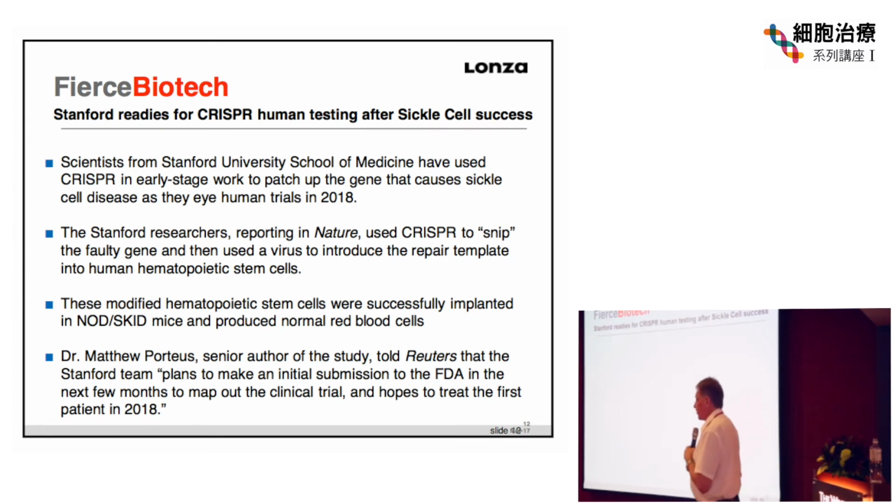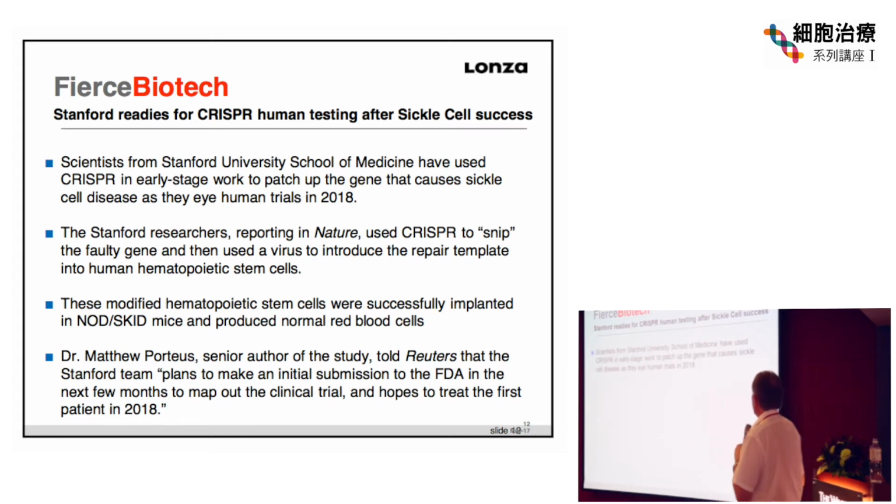We had a beta tester at Stanford University, Dr. Matt Porteous, who is really looking at sickle cell disease. So not exactly CAR-T therapy, but again, cell-based therapies using nucleofection. So they're working on using Crispr to repair the gene that causes sickle cell disease. They're looking at clinical trials in 2018.